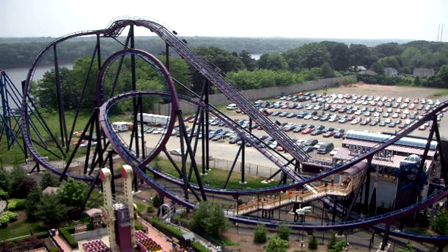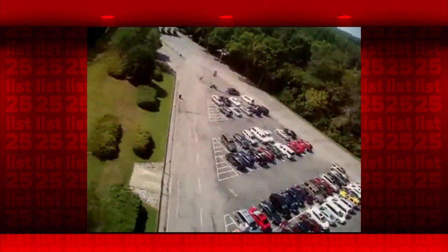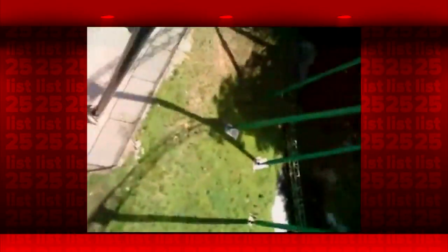24. Batman the Ride at Six Flags Over Georgia isn't the fastest, tallest, or prettiest roller coaster out there. Instead, it's one of the most unattractive and plain ones you'll probably ever see. However, in 2008, after a young man got decapitated by the ride while trying to retrieve his lost hat, it became one of the most macabre roller coasters on the planet.